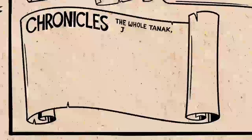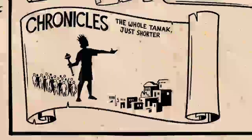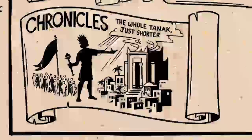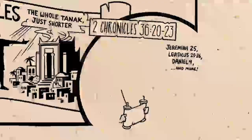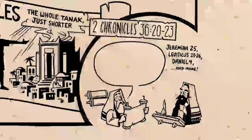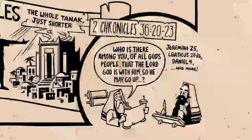And finally, the Scroll of Chronicles retells the entire story of the Tanakh, from the beginning up to Israel's return from exile. The author focuses on God's promise to David of a future king who will reunite God's people in a new Jerusalem and bring divine blessing to the nations. The final lines of the Chronicles scroll have been coordinated with key texts from all over the Tanakh. They keep alive the hope of an ultimate return from exile, pointing to the arrival of an Israelite whose God is with him, that he may go up and restore the new Jerusalem, and that's how the story ends.